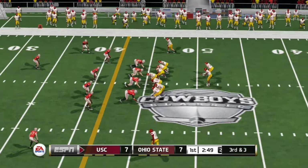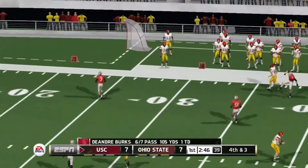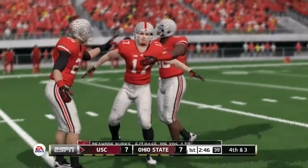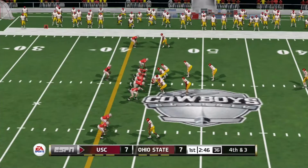3rd and manageable. 2 tight ends on the field. Burks with a blitz in his face, and he has to throw it away. Well, there's nobody there for him, David. OSU's good in coverage right there. Going to force USC to punt.